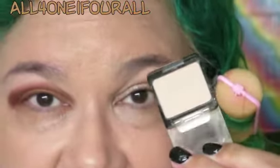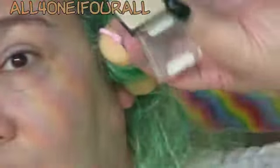I already learned my lesson. Those dark highlighters don't work right. So I'm going to use this, Creme Brulee.